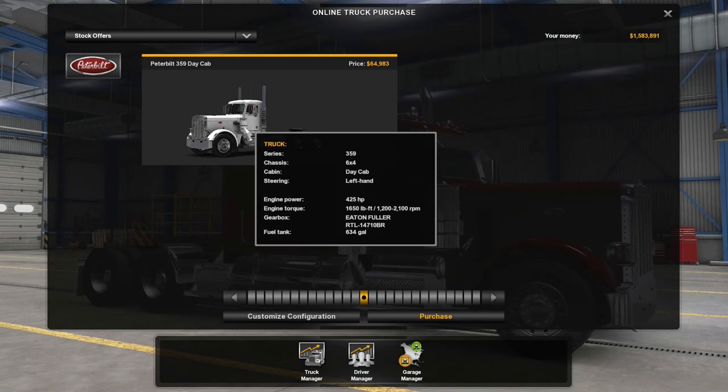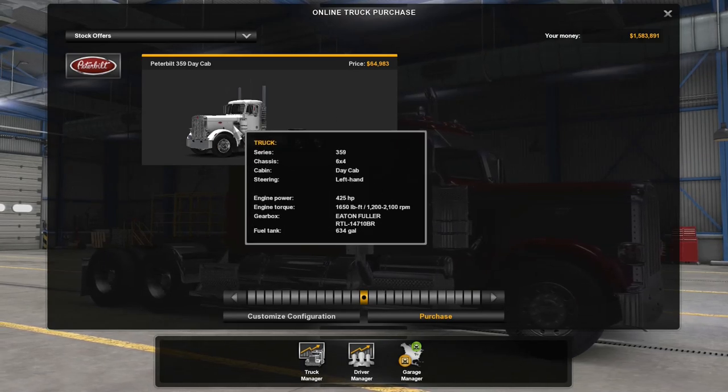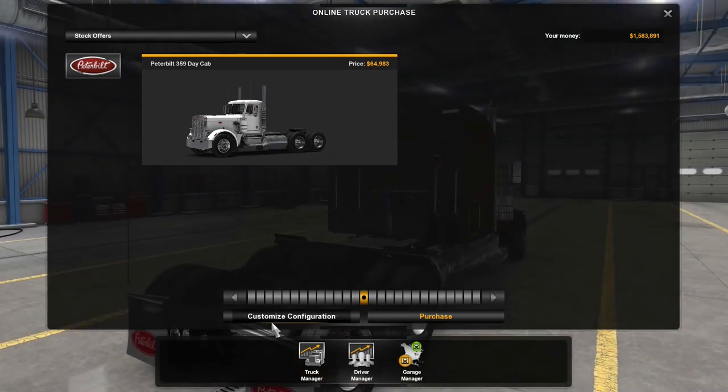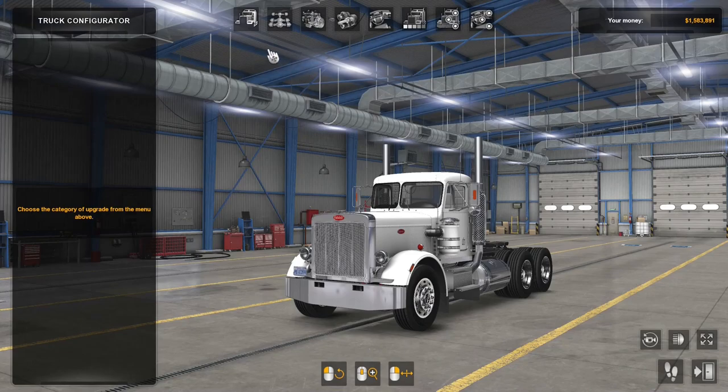Alright, so here we are with the RTA Peterbilt 359. We're going to go in and customize configuration. I'm going to zip through these real quick to show everyone the options that you have.